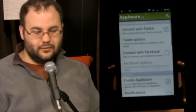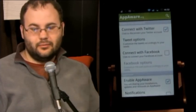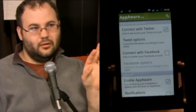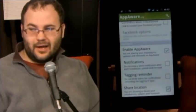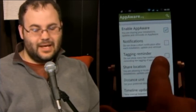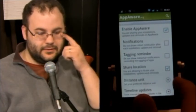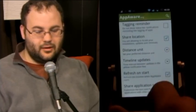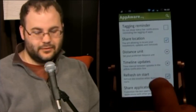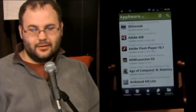Let's see, if you go here into settings, you can connect with Twitter or Facebook. When you do that, you can set it to automatically post to Twitter or Facebook when you install, update, or uninstall an app. And you can choose each one of those individually. So, yeah, I don't really recommend it. It's cool, kind of. You can also enable a tagging reminder, so it'll pop up a little notification that says, hey, you should tag these apps that you've just installed. You can set the distance unit in miles or kilometers, because it tells you how far away the person that installed the app is when you're looking at the list. So I think it's pretty cool.